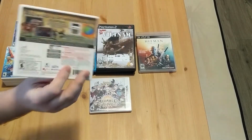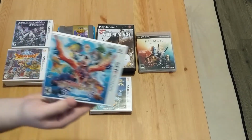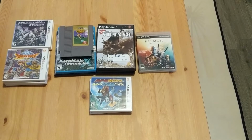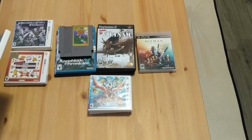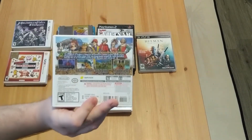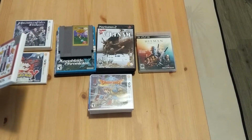RPG Maker FES. Pretty interesting one. And of course, these are all in here. Monster Hunter Stories. Not sure about this one. It almost looks like a Pokemon style Monster Hunter game. So I'll probably be checking that out. Probably the best one of the bunch, Dragon Quest VIII, Journey of the Cursed King. Happy to get that. I recently got a full copy on PS2, but of course I'll play the updated version.